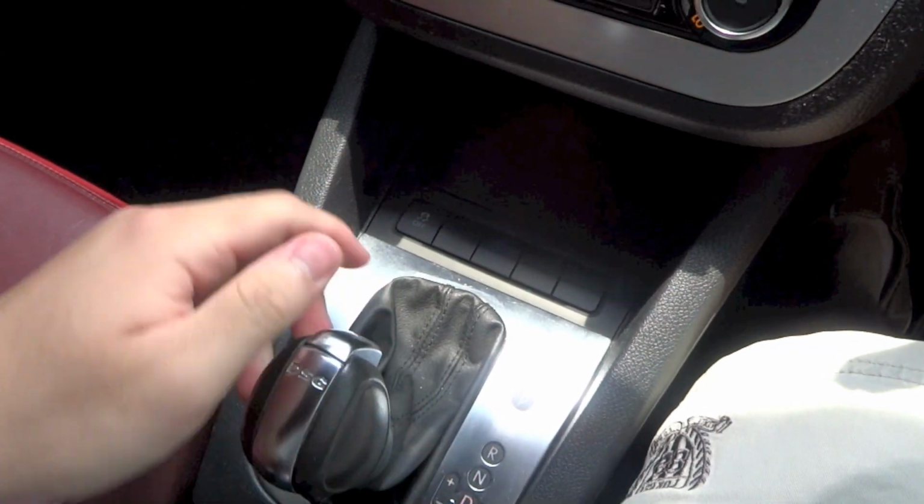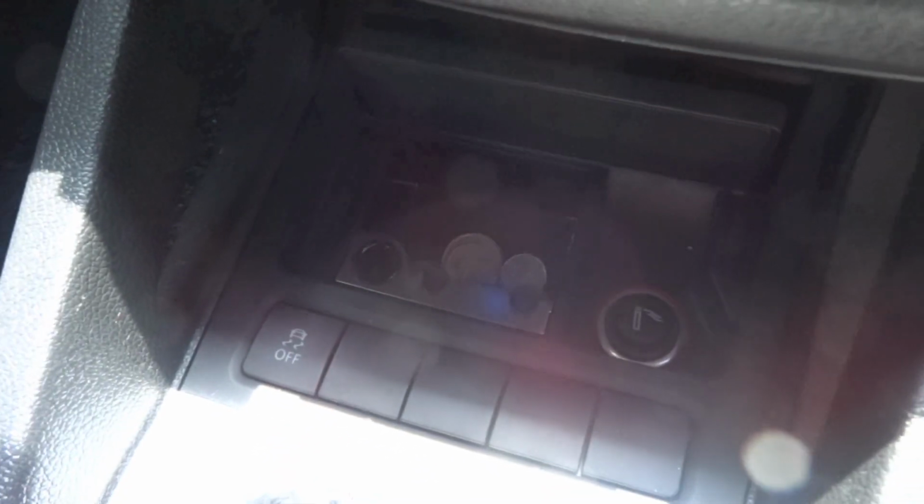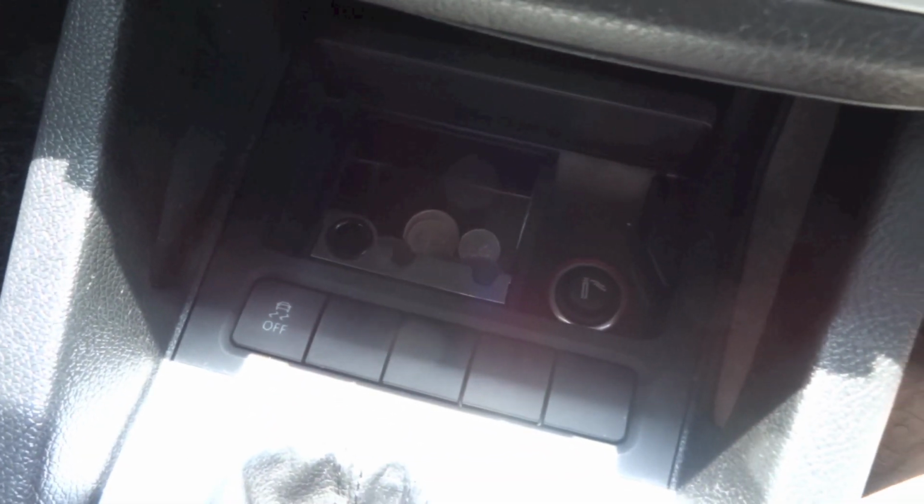Below, traction control, as well as an ashtray or storage, and a cigarette lighter or power outlet depending on what you use it for.